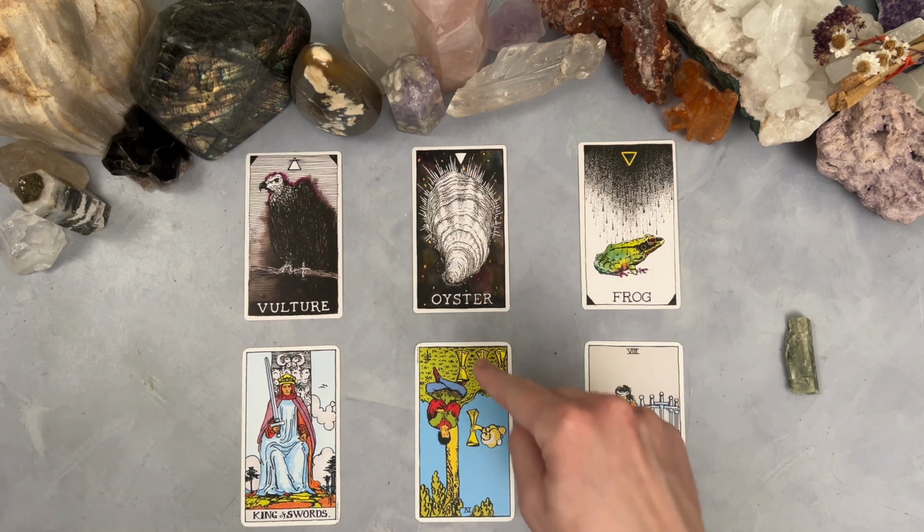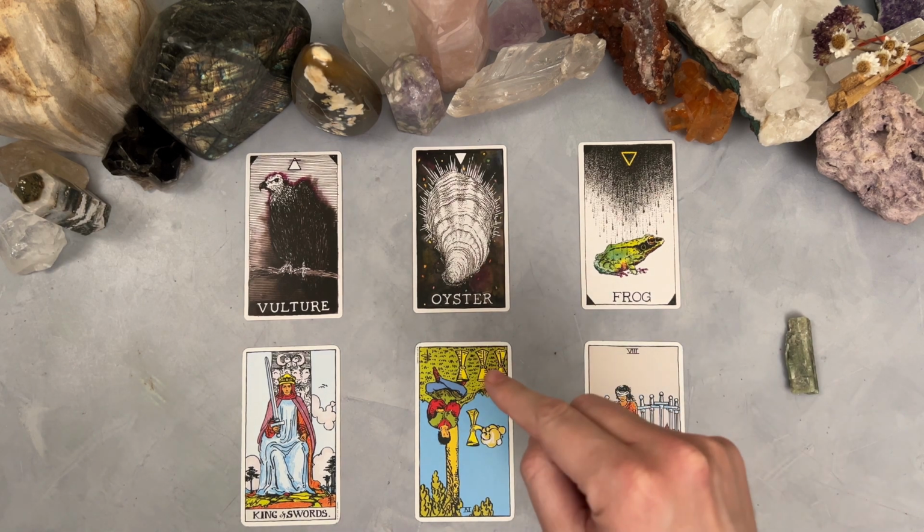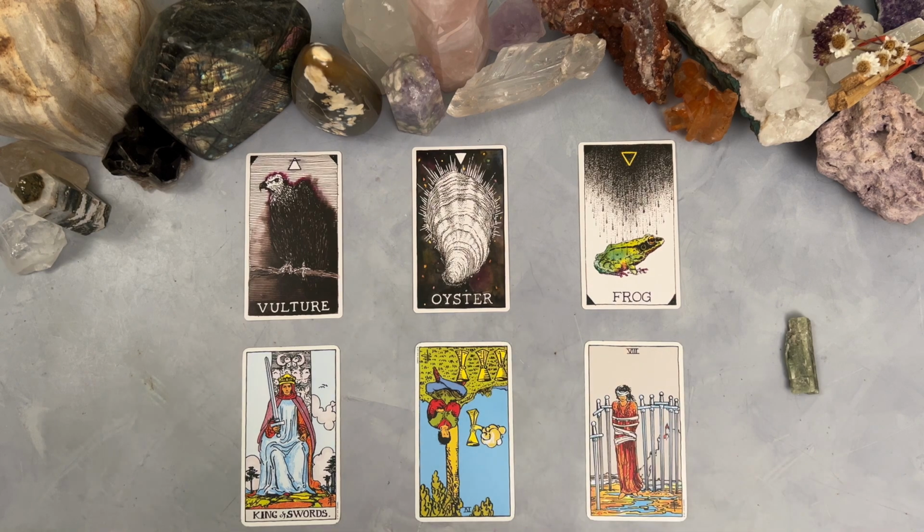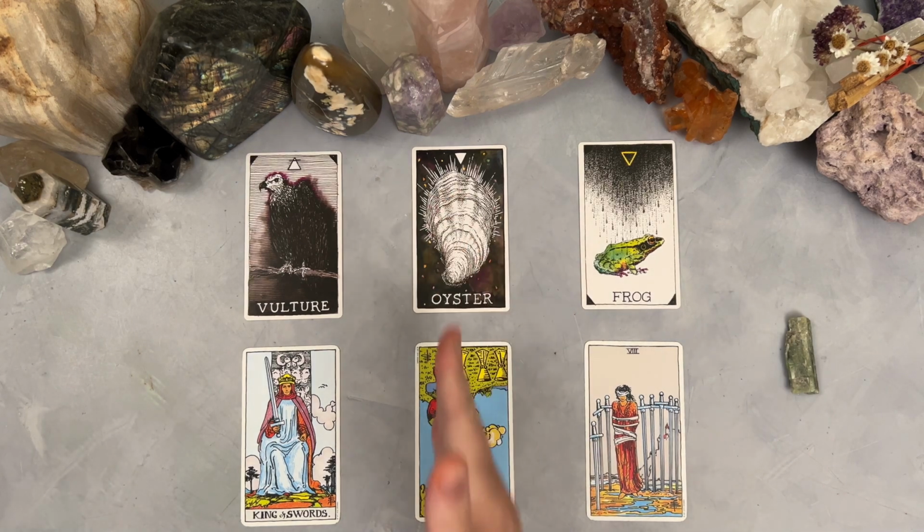But a lot of these people coming in, I think this oyster person, if you had an open and honest conversation with this person, I think you would have a pretty good partner if you're looking for a relationship. If that's the reason you came to this reading, to see who has the hots for you and you're looking for a relationship, this oyster person could be a good option.